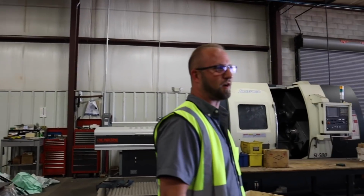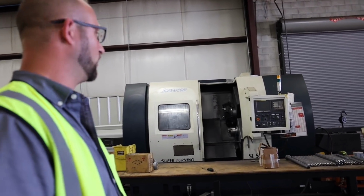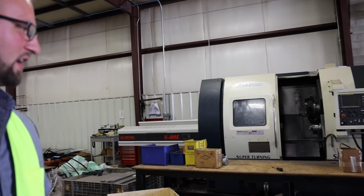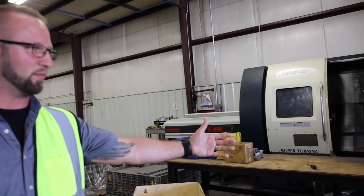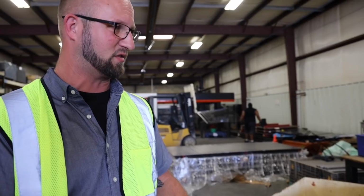Back here, nothing's running right now, but these are actually our lathes that hone the material that goes into the hydraulic cylinders itself. And then we also do the assembly of the inner rod. And then after that, they go on to the robotic welders that finish the process of building the cylinders. So that's what's happening back here.